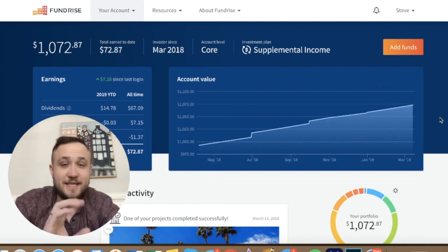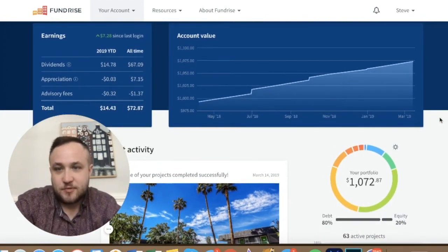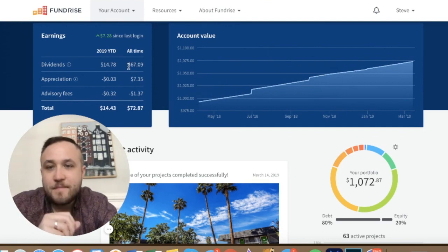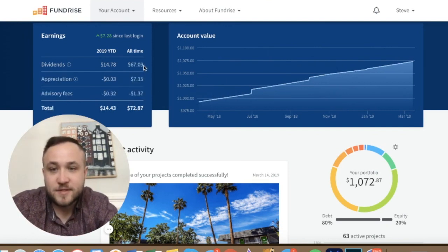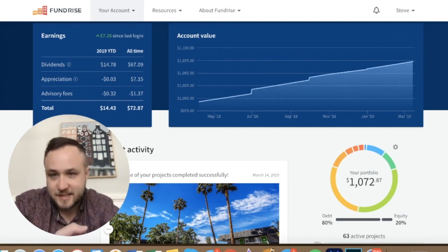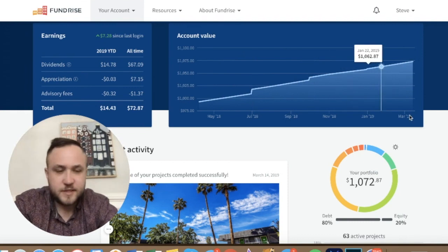But let's look at the raw data here. It looks like the 2019 year to date, 3 months in, we have dividends of about $14.78. And all time, over the course of a year, of $1,000, we have made $67.09. So one of the most important things here, and not only are the totals here, but what I wanted to go through was the notifications.